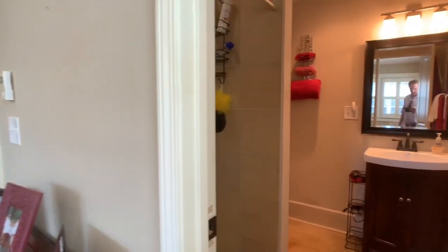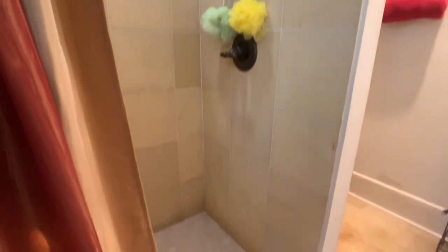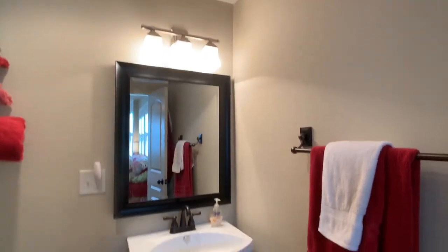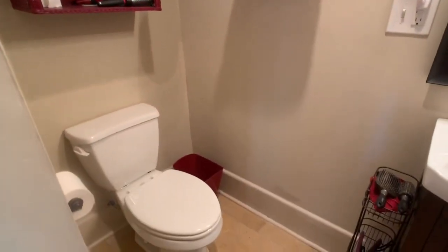Head into the bathroom area. On our left is a walk-in shower. It's a pretty good size. Nice vanity. And then the toilet area. Built-in cabinet there on the wall.